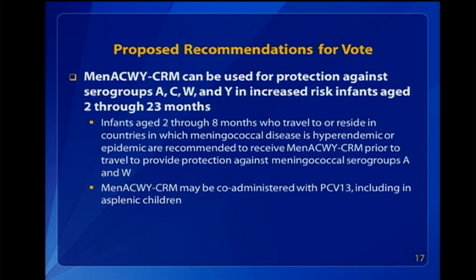The proposed recommendations to be voted on today are: MenACWY-CRM can be used for protection against serogroups A, C, W, and Y in increased risk infants aged 2 through 23 months. Infants 2 through 8 months who travel to or reside in countries in which meningococcal disease is hyperendemic or epidemic are recommended to receive MenACWY-CRM prior to travel to provide protection against meningococcal serogroups A and W. MenACWY-CRM may be co-administered with PCV13, including in asplenic children.